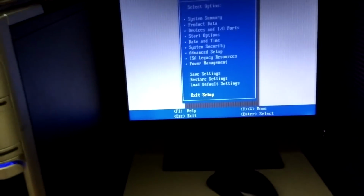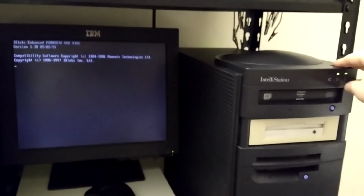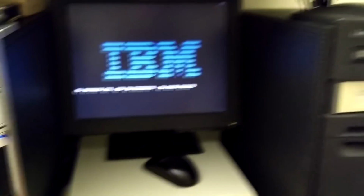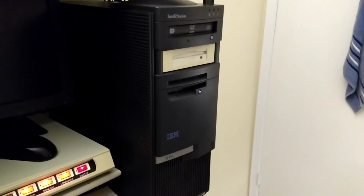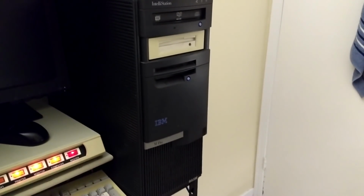We'll exit setup here, and then I'll just cut the power off. Ethernet activity, even though there's no operating system running. And it's not going to respond to the power button, so I'm just going to hit my switch. So there you go. What a neat vintage computer. Very unique. I have no other computer like it in my collection. Really neat piece of technology and definitely fun to use.